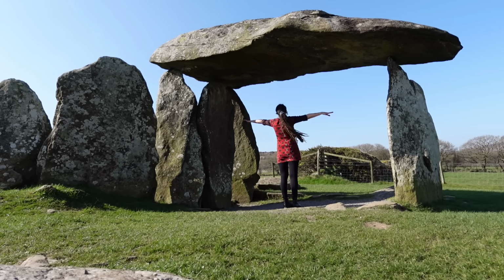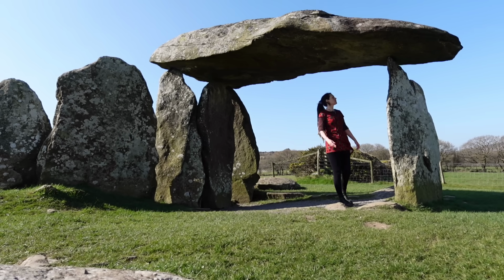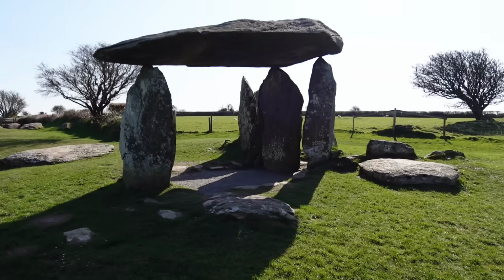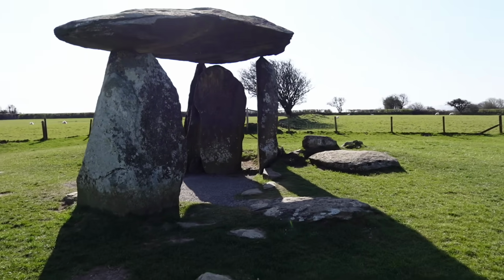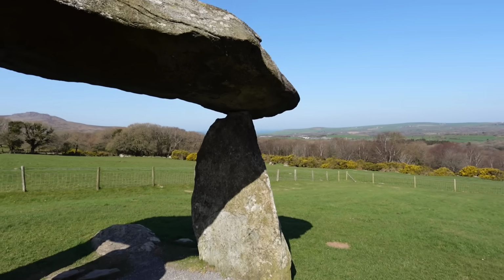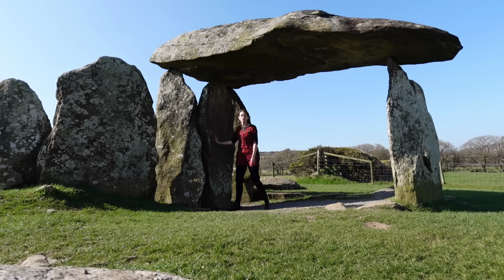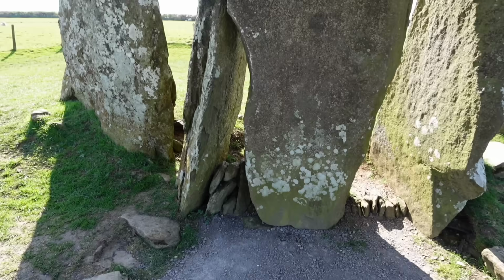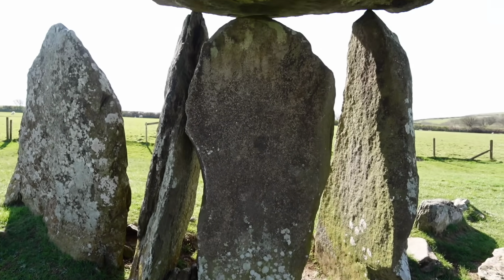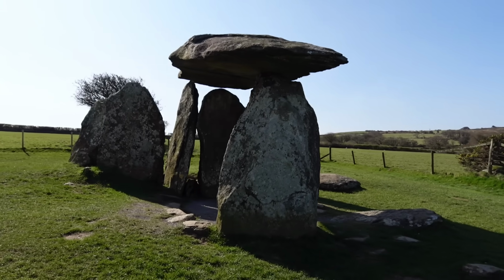This magnificent ancient structure is called Pentre Ifan, and it's widely believed to be what's left of a Neolithic communal burial chamber. It's thought that once upon a time, around 5,000 to 6,000 years ago, this impressive ancient skeleton of rocks was covered by a mound of earth, and that over thousands of years this mound has all but vanished. Its name means simply Ifan's Hamlet or Ifan's Village, and very likely refers to the name of a person who at some point in history either had a farm or a small settlement here.